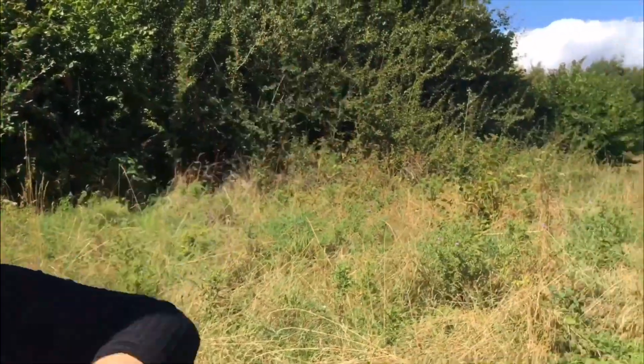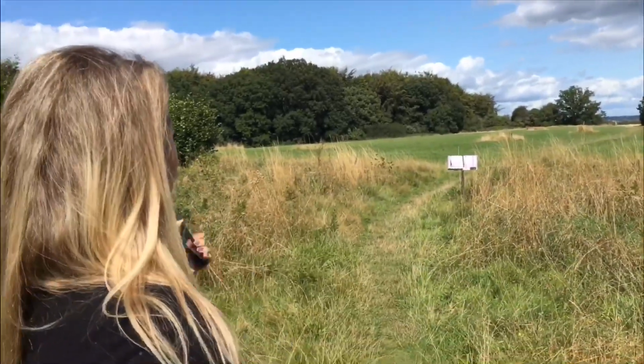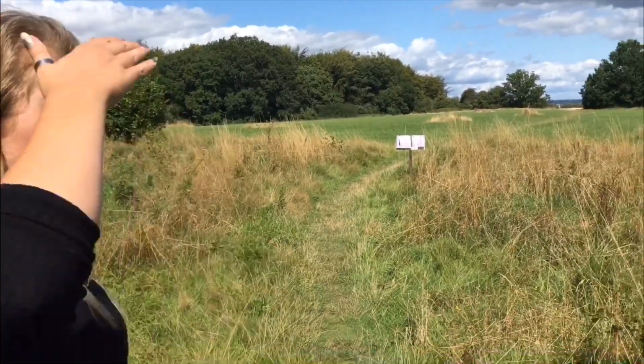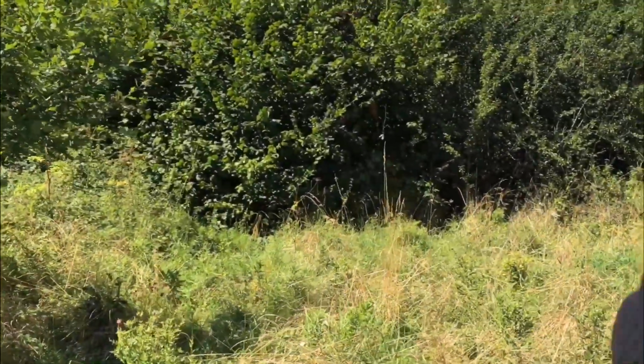So yes. How the hell have we managed to get back behind here when we have not gone through those woods? And if we have, I cannot remember, because we would have cut across the field. We walked in the woods this way to an extent, but never enough to go all the way around there.